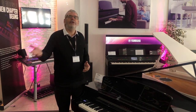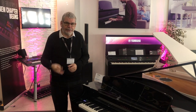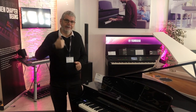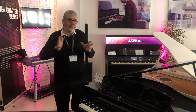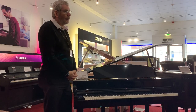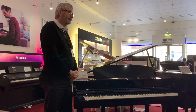Functionality is important, of course, but it should never get in the way of the three main things that this piano does. That's to feel like a piano, to sound like a piano, and to behave like a piano. But there are lots of functions on board that make things even more fun. For example, we have MIDI and audio recording on board.